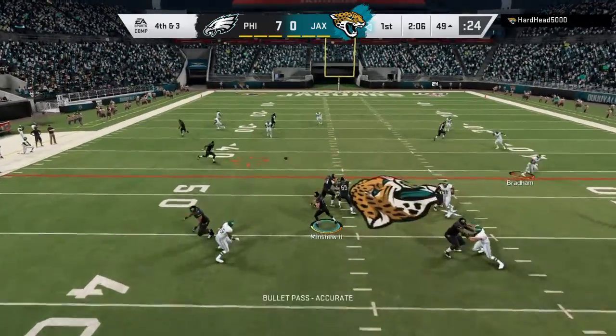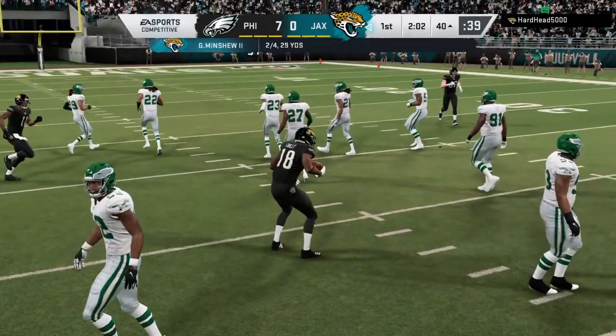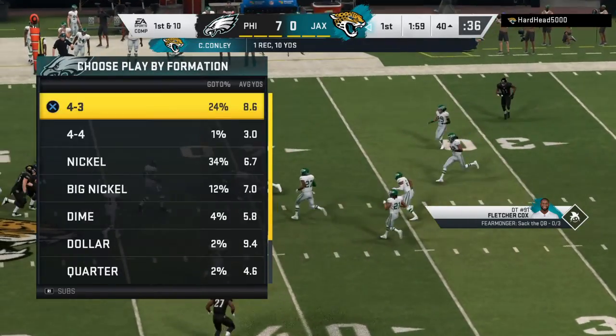On 4th down, Minshew is able to find Conley. And they'll work this down to the 40-yard line, tackled there. 10 yards, good enough for a Jags first down.